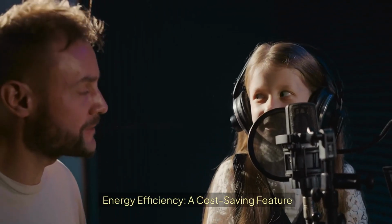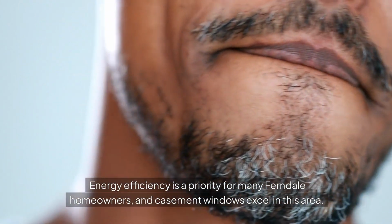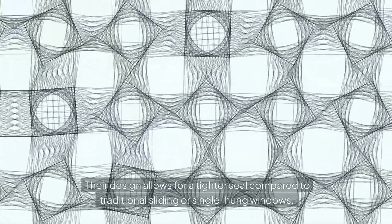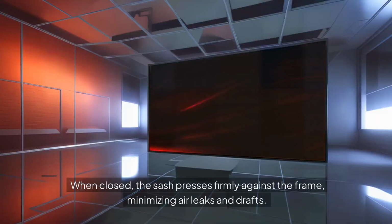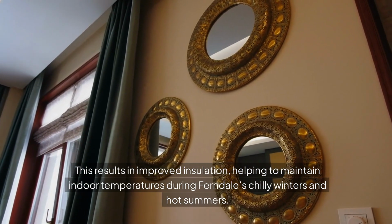Energy efficiency. A cost-saving feature. Energy efficiency is a priority for many Ferndale homeowners, and casement windows excel in this area. Their design allows for a tighter seal compared to traditional sliding or single-hung windows. When closed, the sash presses firmly against the frame, minimizing air leaks and drafts. This results in improved insulation, helping to maintain indoor temperatures during Ferndale's chilly winters and hot summers.